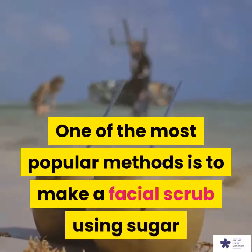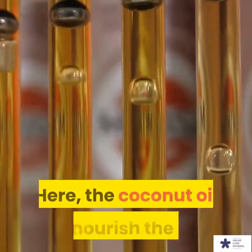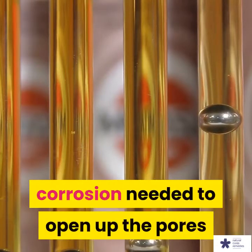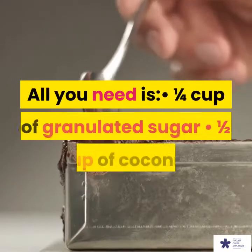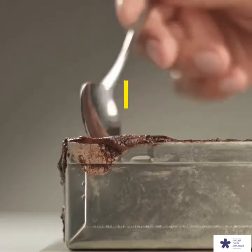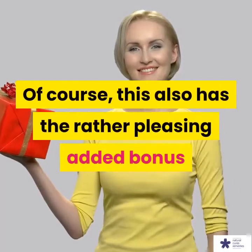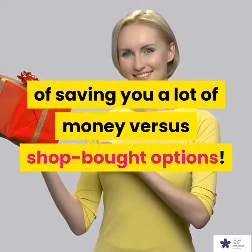One of the most popular methods is to make a facial scrub using sugar and coconut oil. Here, the coconut oil will nourish the skin and hold the mixture together as a pleasant lubricant, while the sugar will provide the slight abrasion needed to open up the pores and remove those dead skin cells on the surface. All you need is 1/4 cup of granulated sugar, 1/2 cup of coconut oil, 1 tablespoon of citrus fruit zest, and optionally 1/2 teaspoon of citrus essential oil. Of course, this also has the rather pleasing added bonus of saving you a lot of money versus shop-bought options.